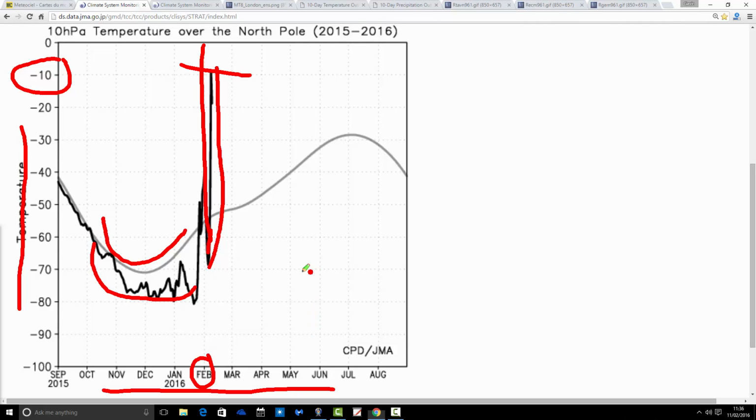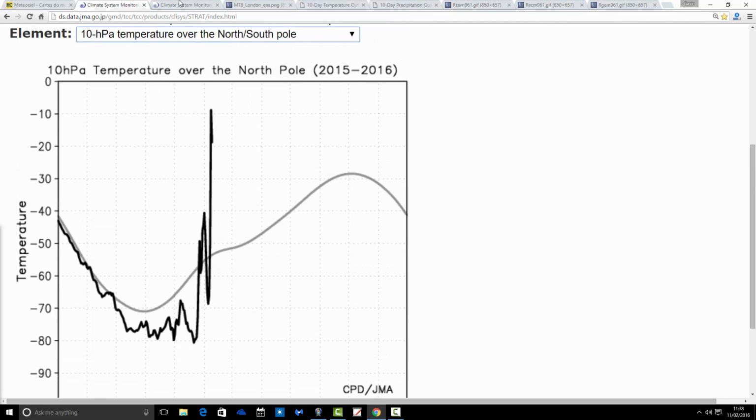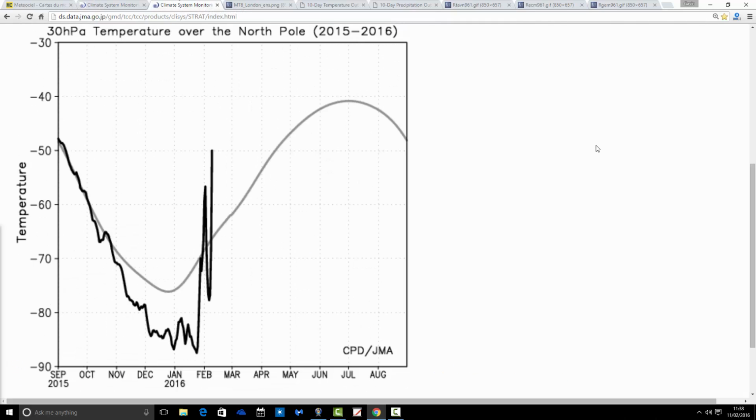So this is the top layer of the atmosphere in the North Pole. What we've got to do is move this warmth down into the lower layers. We've got to get down to 30 HPA, which is still in the stratosphere, and then beyond that, we have to get down into the troposphere. The troposphere is the layer of the atmosphere where weather is taking place. If we can move this bubble of warmth down into the troposphere, that can set up a blocking area of high pressure. So let's have a look at 30 HPA, which is a little bit lower down, to see whether this warm event is moving down into the lower layers of the atmosphere.